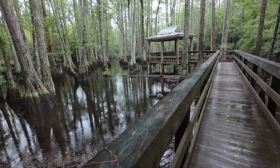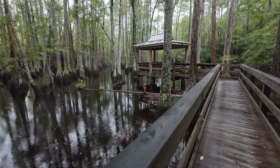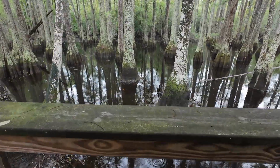We have water, so it's a lot better than it was. But I've seen the water up to the bottom of the boardwalk before, but at least it's not dry like it was a few days ago. Take a look at the difference.